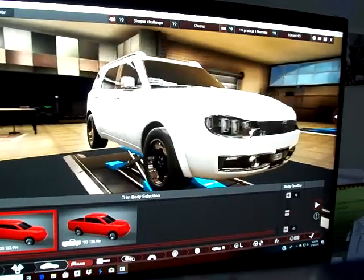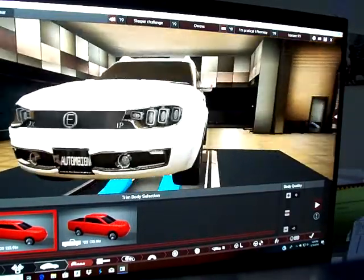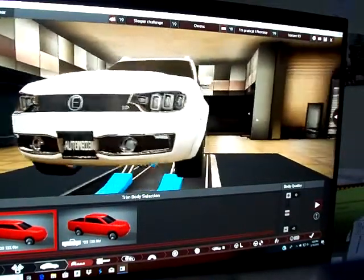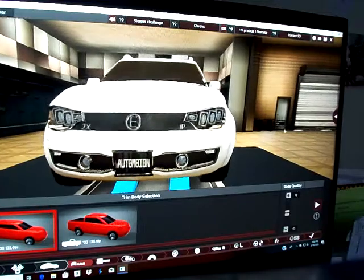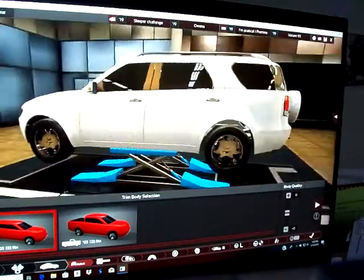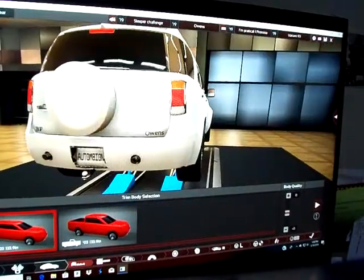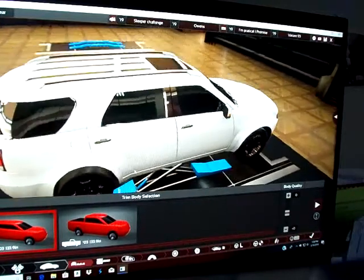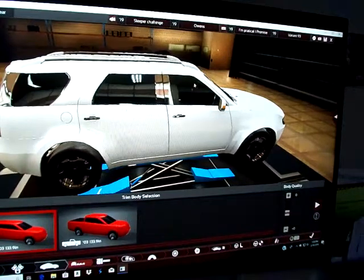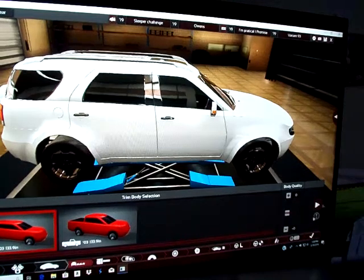So yeah, I don't think this screams race car or anything like that, or race SUV. It looks fairly normal, fairly ugly, because I'm not a good styler, not a good designer. So yeah, it's got a sunroof up there. And okay, let's go on to the rules.